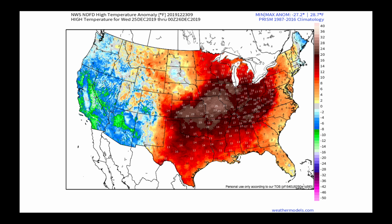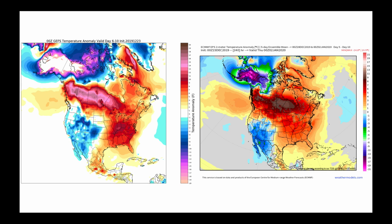Okay, just want to show you one last thing here. This is for Christmas Day, the 25th. These are the departures from normal. Look at the differences from normal in the temperatures in the midsection of the United States. That is pretty amazing. Okay, let's continue with our story.